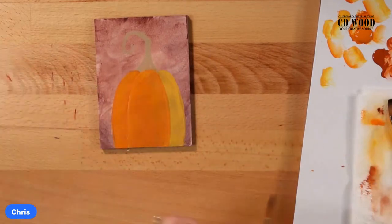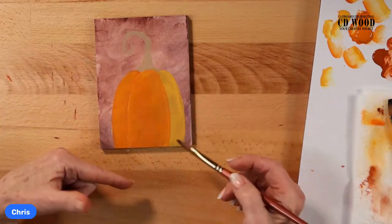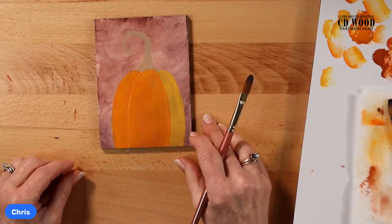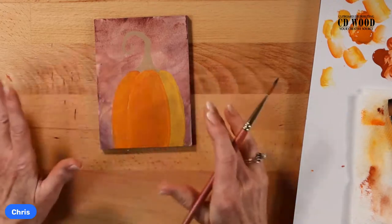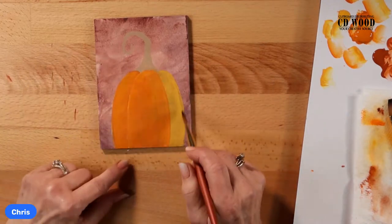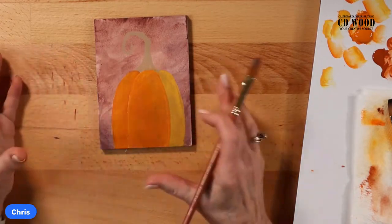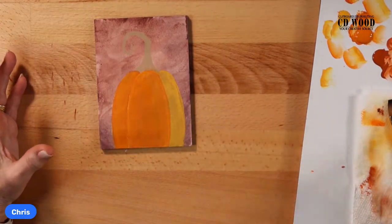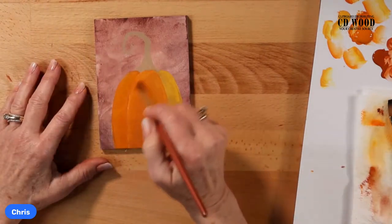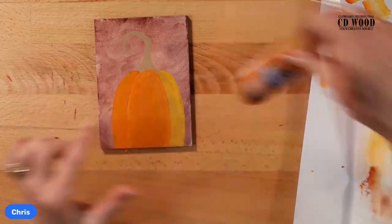I don't worry about that because I know by the time I add my layers on, it's going to go from this to looking fantastic. And I think we get too focused on each process instead of thinking about how it's going to come together at the end. So all I've done is put one coat of this marigold on, and this is spiced pumpkin.